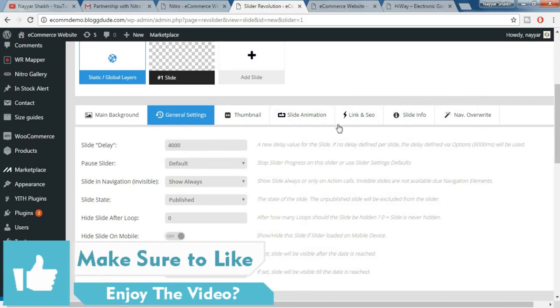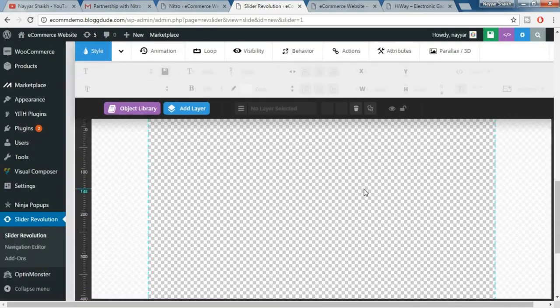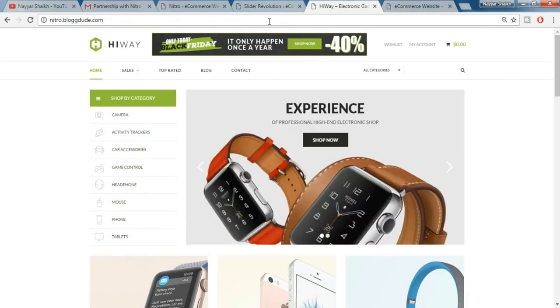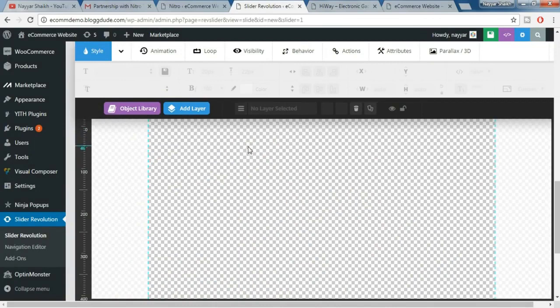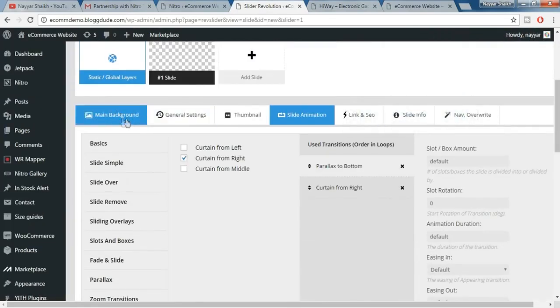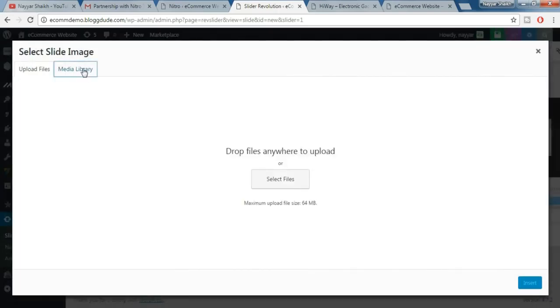We have to change the delay time and slide animation. So once you do that, come down and now we have to start working with the slider. As you can see over here in our slider, we have a background. So let's first select the background. For that, come up over here to main background, as you can see, this is the option. Select this one, main background image, and select media library.